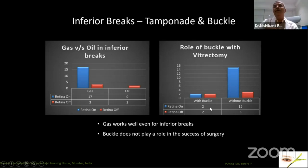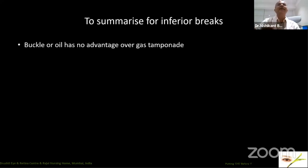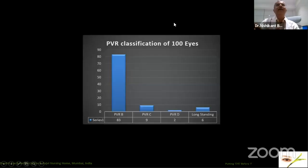So I believe that putting a buckle may not give great success in inferior breaks. It's primarily because of the PVR process that the retina detaches. So to summarize, buckle or oil has no advantage over gas tamponade in inferior breaks. That's what I would probably feel.